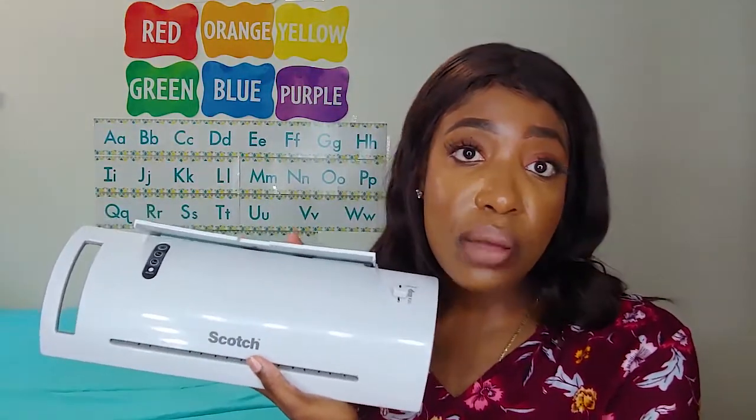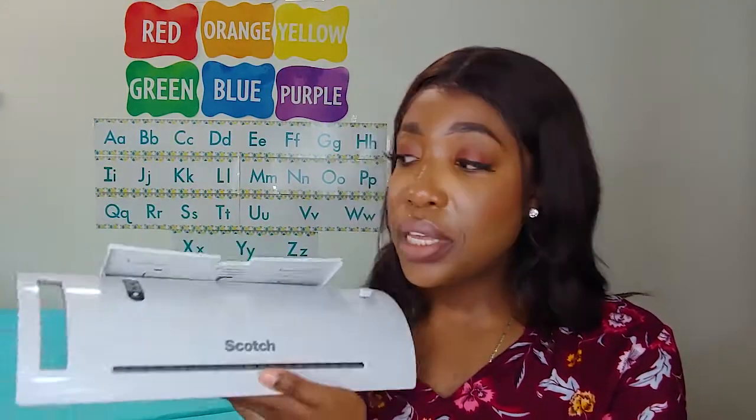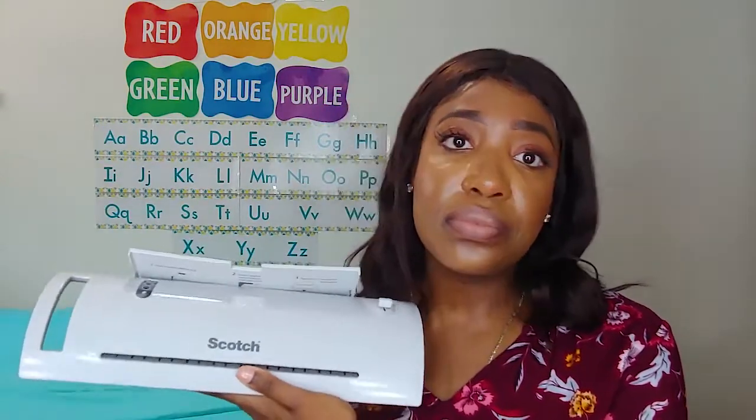And then the last thing I want to mention is my laminator. Oh my gosh. This is the Scotch laminator from Amazon. I bought it when it was on sale a long time ago, and it still works. Get yourself a laminator, sis, because honestly these things last forever and they will help you with prepping, planning, anything you're going to need.